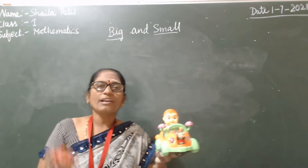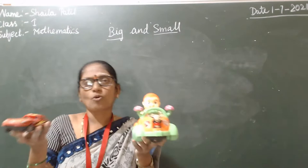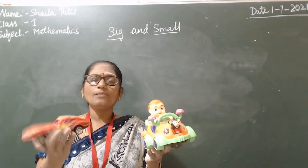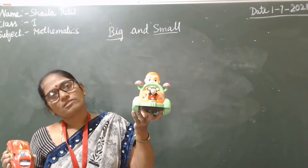How do you tell that one is big and the other is small? Yes, by seeing the size of these toys, isn't it? When you see the size, what will it tell? My right hand side toy is small and the left hand toy is big, isn't it? Okay.